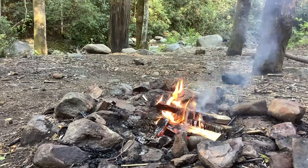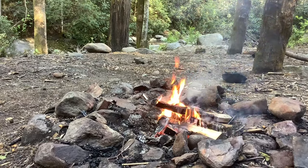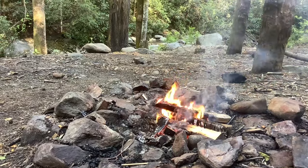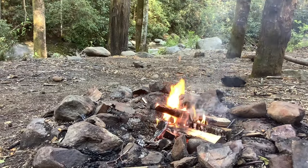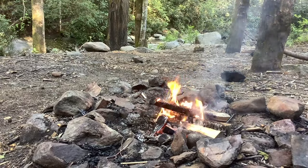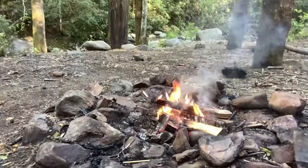This fire ring at this campsite's a bit of a mess. I picked up a bunch of trash out of it, but I need to take my shovel and kind of dig it out and redo it. I have to do that a couple times a year because I come back to this spot a lot.